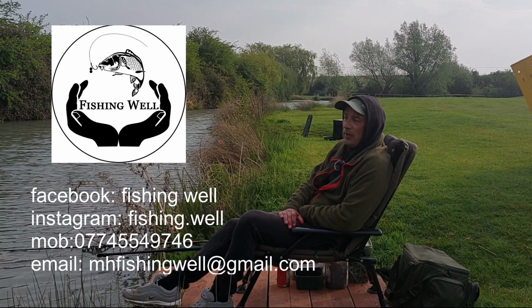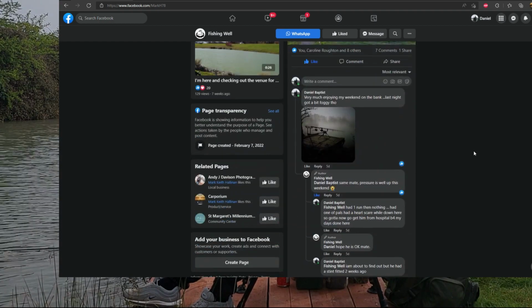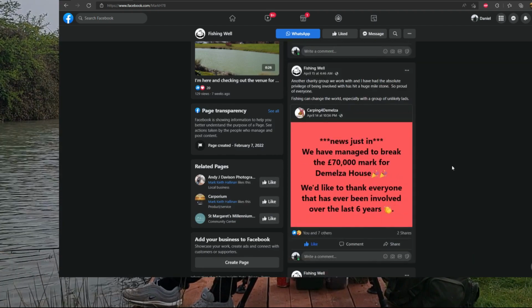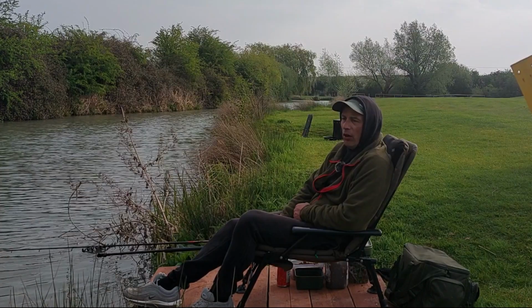So whether it be kids, adults, anyone that needs a basic sanctuary, a place to get away from everyday life. Fishing has now been prescribed on the NHS as a therapy. And the therapy it is. It's saved my life a couple of times.